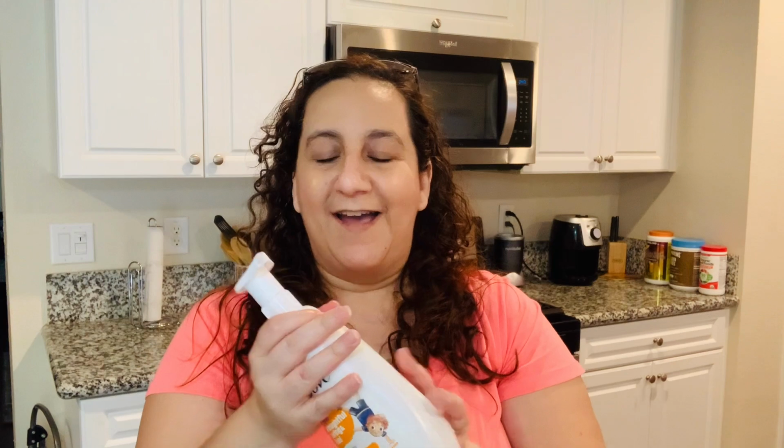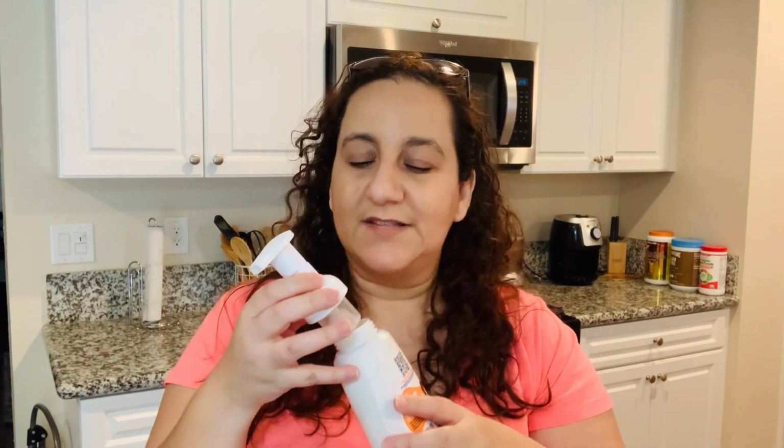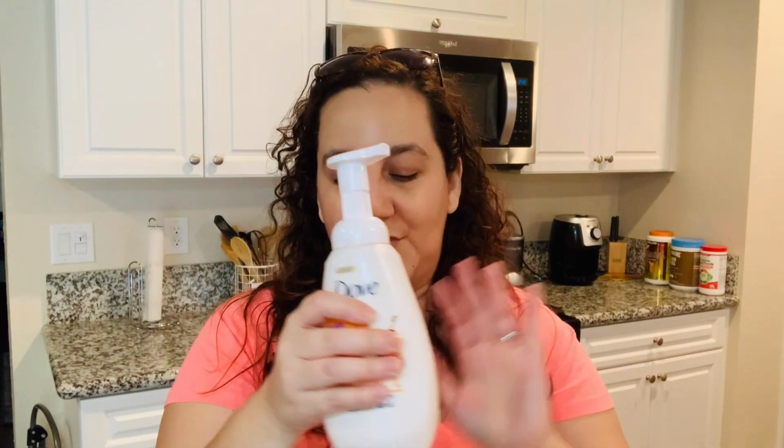This is Dove I Am Thoughtful, Caring, and Fun. This is Coconut Cookie. I saw a couple of hygiene videos where they said coconut cookie was really good, and it does actually smell really good. If you've ever gone to Bath and Body, it smells like Christmas cookie. So this is something you can get all year round. If you want something kind of Christmas cookie type, this is a good one for you.